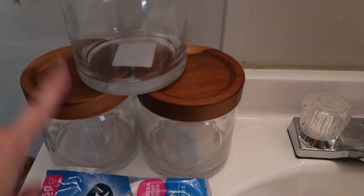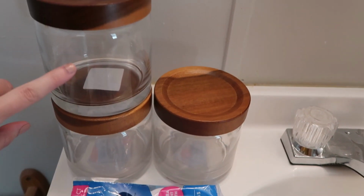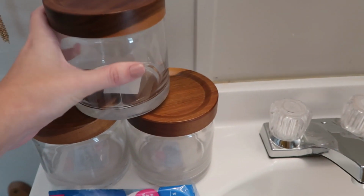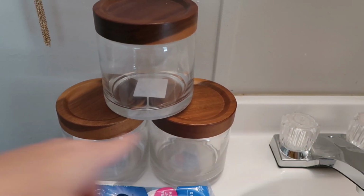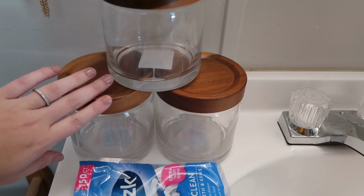So thankfully I finally picked up these today. And they are stackable, so you guys can stack them up too, just so you know. These are at Target in store. But I'm going to sit them on the shelf all together. I think these are going to look so cute with the cotton balls and stuff stored in them. And it's going to look so much more uniform.